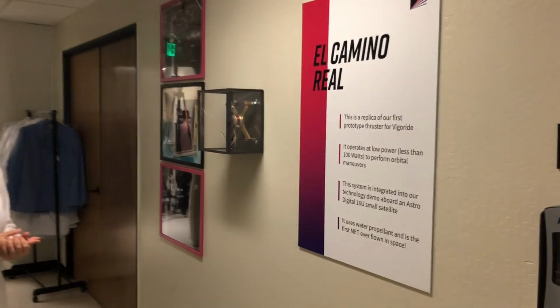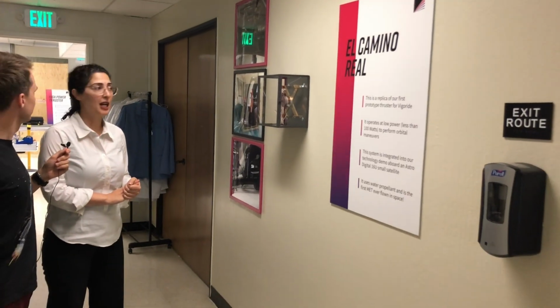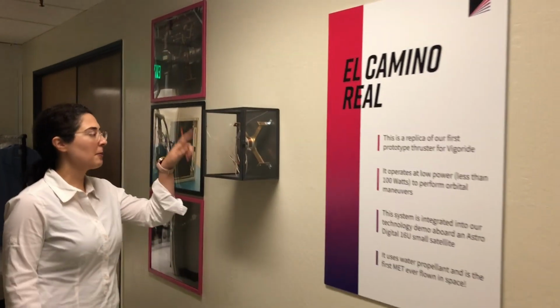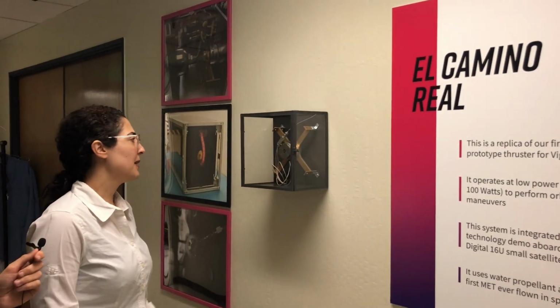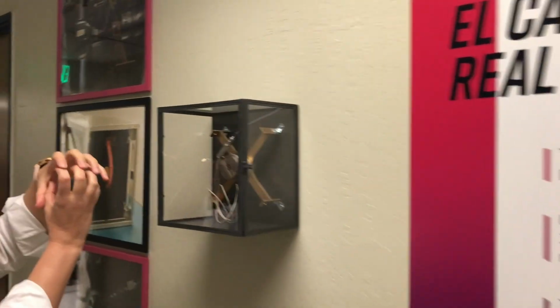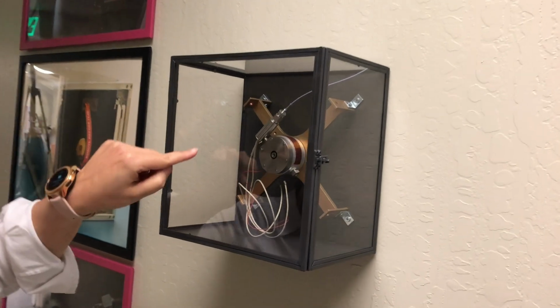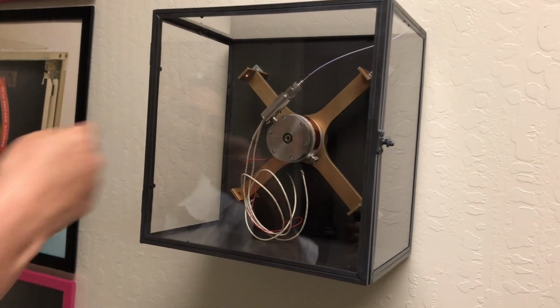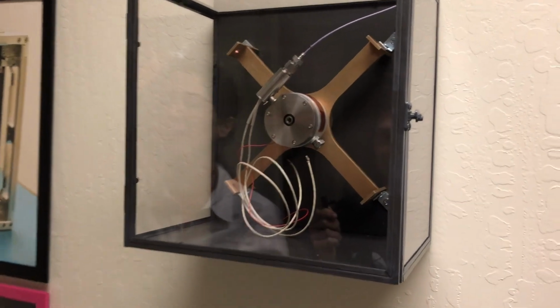Thank you, Mark. And over here is the replica of El Camino Real. It's the first mission that I was mentioning to you that we're going to be flying in July. What you see here on the X is our propulsion system for it. Basically, it's that small. It looks like the size of a hockey puck. And that little circle you see right there is where the thrust comes out, and then we have the big riser that goes in there. And this is just the structure that holds it.